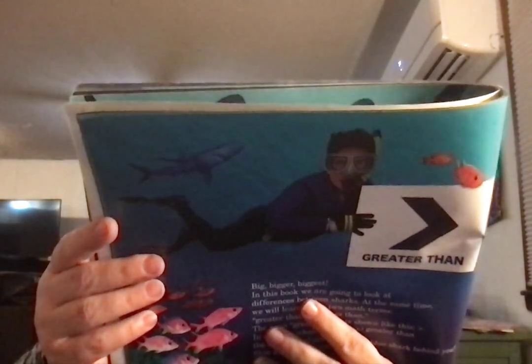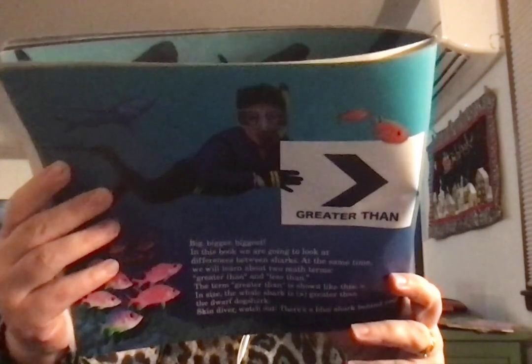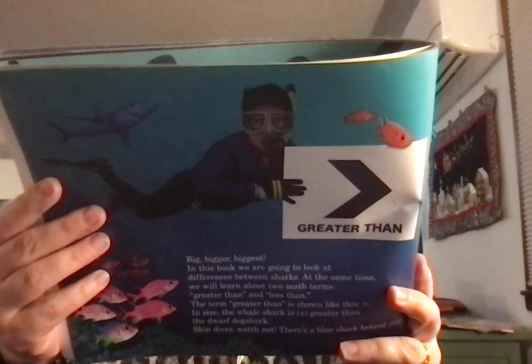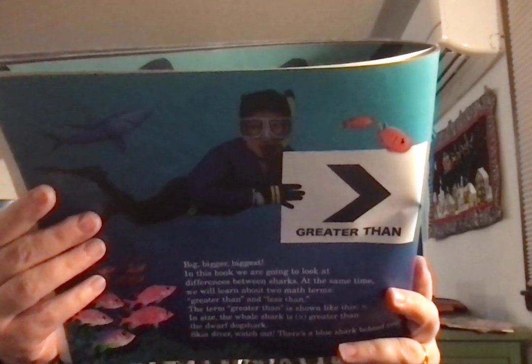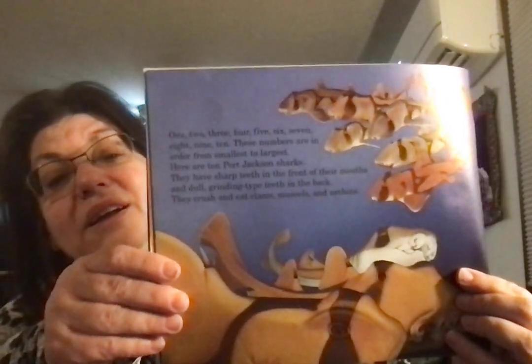Small, smaller, smallest. The term less than is shown like this with the mouth the other way. In size, the dwarf shark is less than the other shark. It's the smallest shark. Scuba diver, look behind you. There's a tiger shark. Those are kind of pretty.